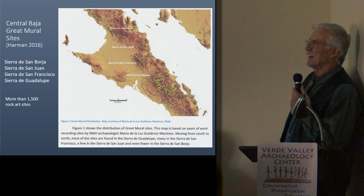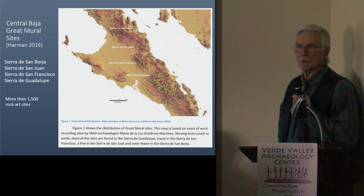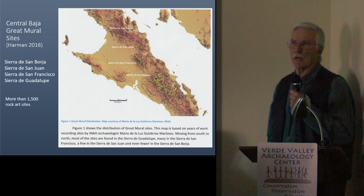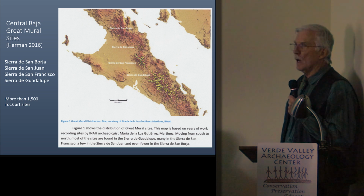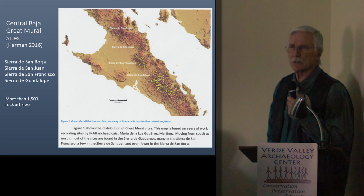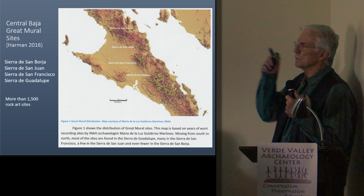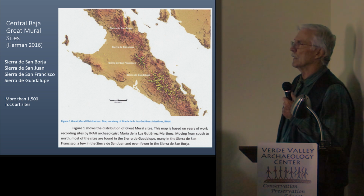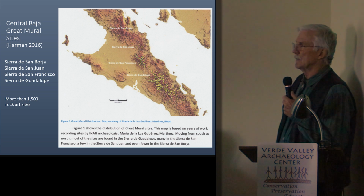So, okay. So there are 4 areas of central Baja that contain the Great Mural rock art sites, and they're called Great Mural because they're pictographs, brightly colored pictographs, and the figures are often very large, even larger than life size, as you'll see, which makes them really unique. This map shows you that there's 4 areas that the Great Murals have been identified, and a lot of sites, obviously, you can see that.